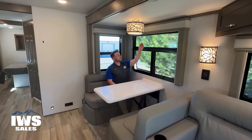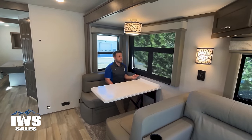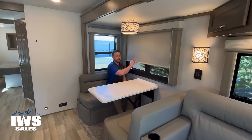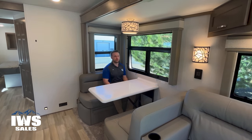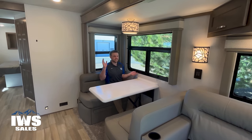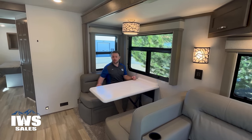Okay, you also have, throughout the windows in this coach, a day shade just like so, and a night shade. So privacy at night, or even just during the day if you want to take a nice nap. But they easily go up, very simple and to the point. Lots of opening windows in here, lots of fans for good ventilation. And with this tall ceiling height, it doesn't feel stuffy in here.